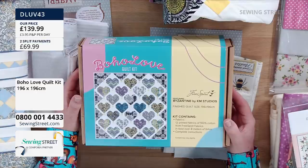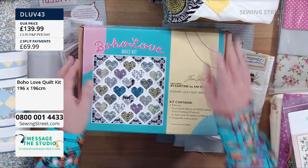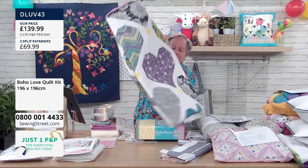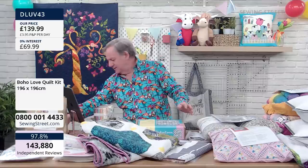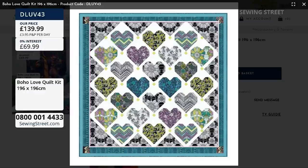£139.99. How big's the finished quilt? Actually, it's here. Look, this is the finished quilt. You can see how beautiful it is. It'll tell me how big it is on the packet. Hang on, I'll do that. 196 by 196. That's the size of my duvet, that is. Beautiful, isn't it? Absolutely gorgeous.